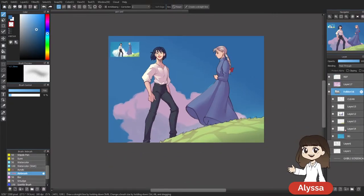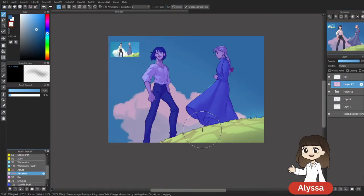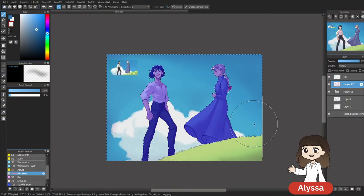Let me see. What I'm gonna do now is select the color, and then inverse, and then erase some parts of the background. Mostly the areas that... because I don't want the background to have that many shadows. And then when I deselect, it's still a little dark, so I'm gonna get rid of that.